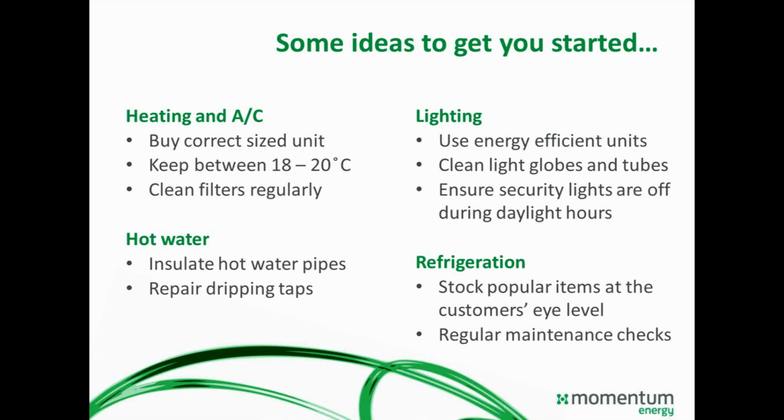Now moving on to lighting, there's a lot of energy efficient lighting out there, really cheap, lots of government rebates, and I'll be telling you about one of our customers who have recently managed to save 70% off their lighting energy use just by doing some lighting upgrades.